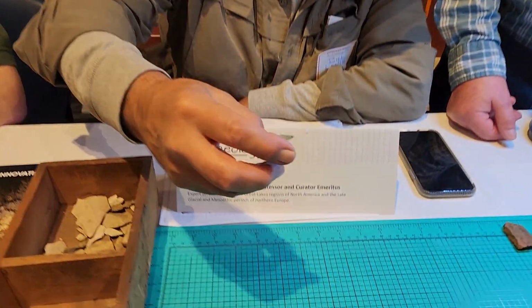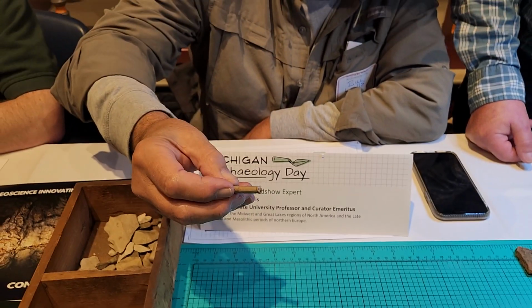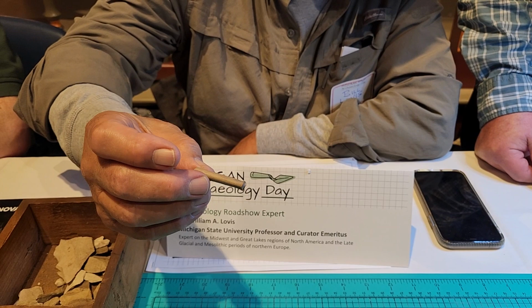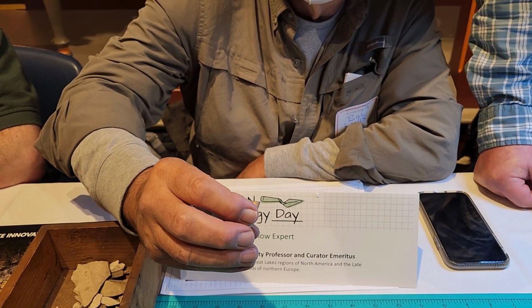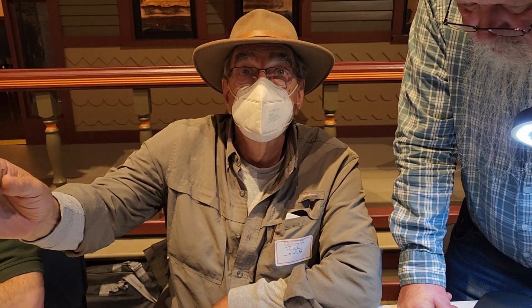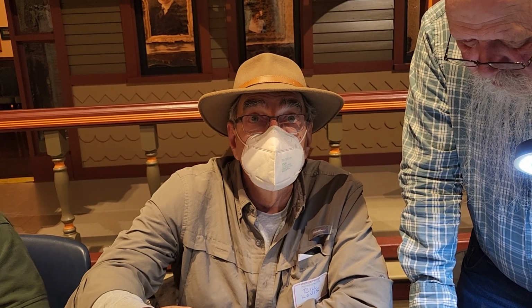So these little guys here, I always had a question. What are these? Well, first let's do this. This is a pipe stem. Yeah, it's a clay pipe stem made out of kaolin clay, and it's fairly late. It's in the sequence of pipes that Europeans either brought with them or made eventually here.